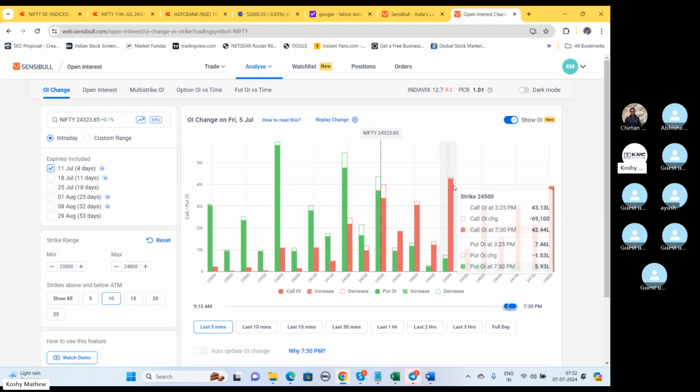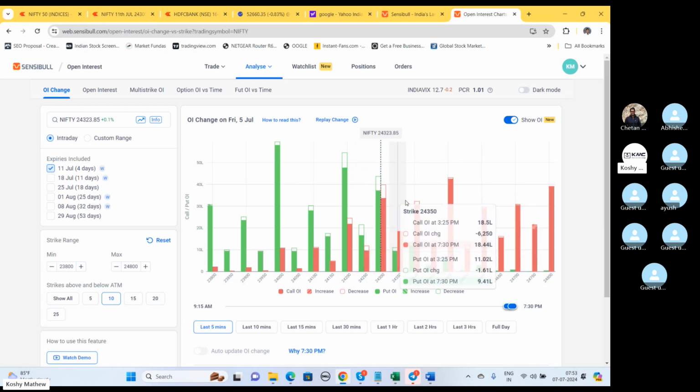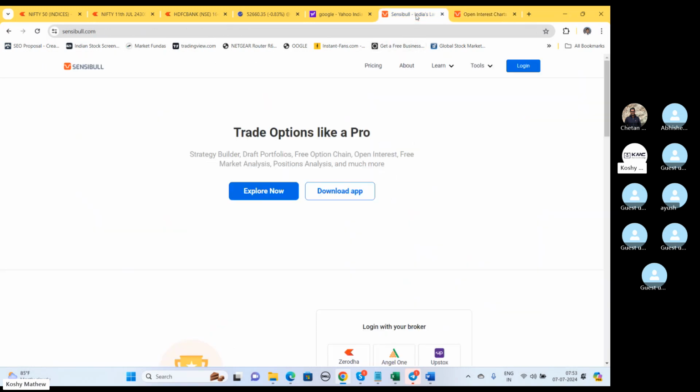Call writers means people who have sold calls. Sold calls means they want the market to go down. Put writers means people who have sold puts. They want the market to go up. Remember that language always. A lot of people use this language, even in articles. If somebody is buying a call, they want the market to go up. If somebody is buying a put, they want the market to go down. Simple. But if I short a put, I want the market to go up. If I short a call or write a call, I want the market to go down. Simple. This is also one pattern where you can come up with resistance and support.